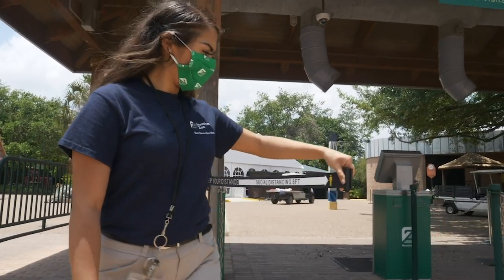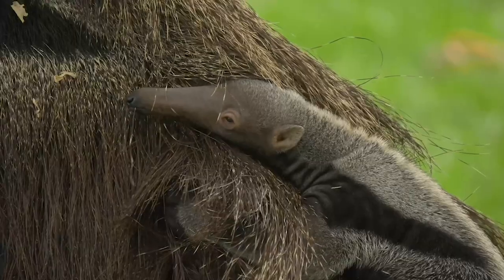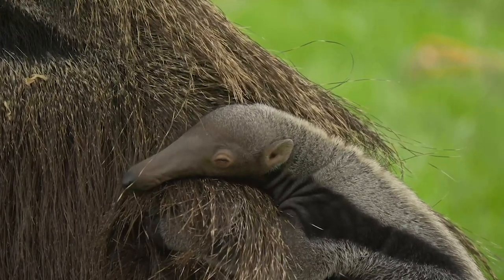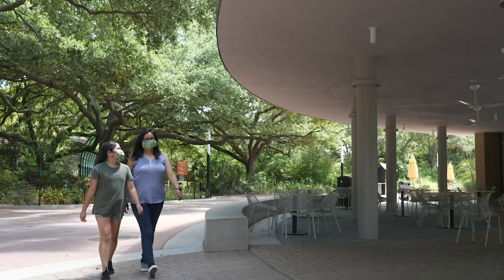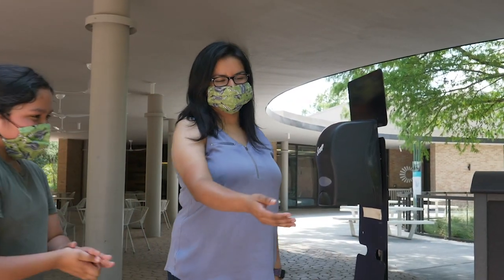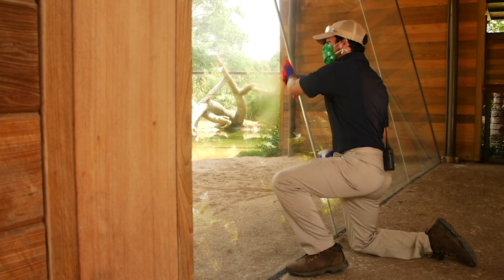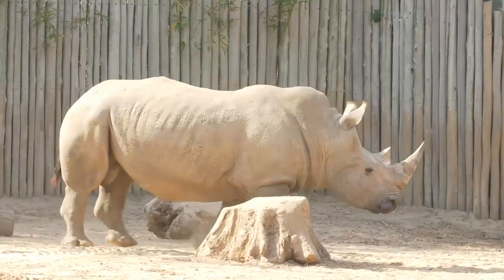All zoo staff are required to wear masks while working, and in accordance with new Harris County orders, all guests 10 years and older are required to wear masks. Hand sanitizer stations are positioned at the entrance and exit and along the path, including restrooms and food locations. Zoo staff will disinfect all high-touch surfaces, including vending machines, tables, chairs, and more.